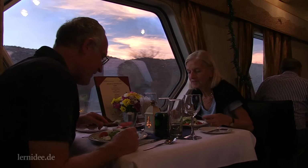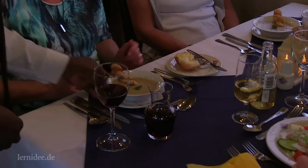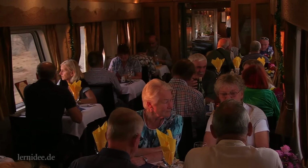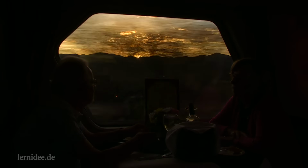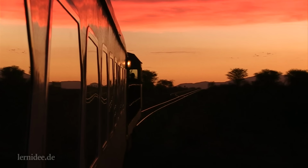The last evening on the train, it's time to return to Windhoek. The staff once again pull out all the stops to offer the guests a fitting finish to their journey. A unique adventure comes to an end. But what remains is a fascination for the country that has brought these travelers so firmly under its spell.